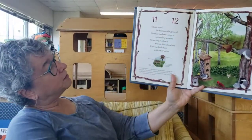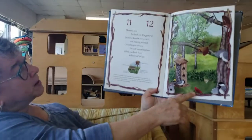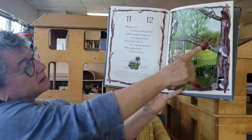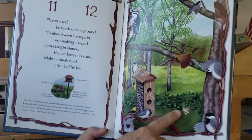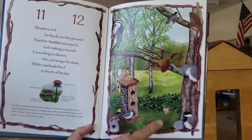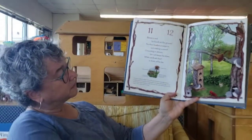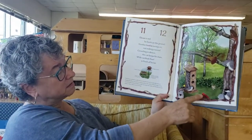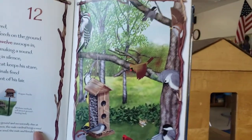11 and 12. 11 is red and he feeds on the ground. Number 12 swoops in, not making a sound. Crouching in silence, the cat keeps his stare, while cardinals feed in front of his lair. His lair is his secret hiding place. And you can see the cardinals. This is the male cardinal. The female cardinal doesn't have as much red.